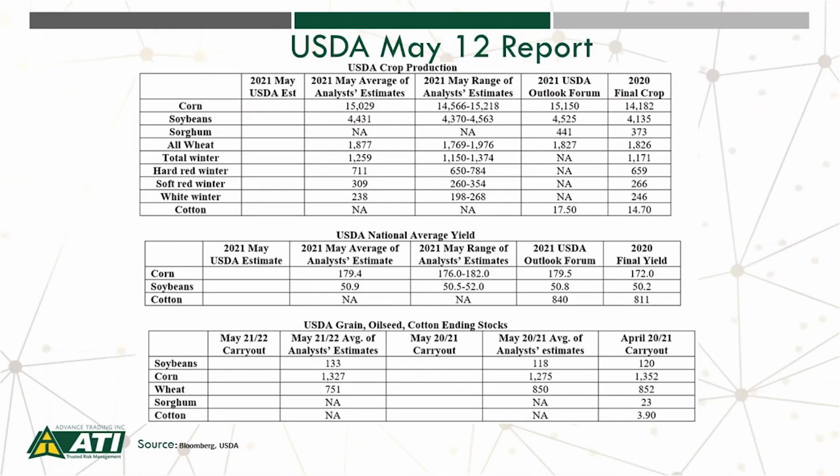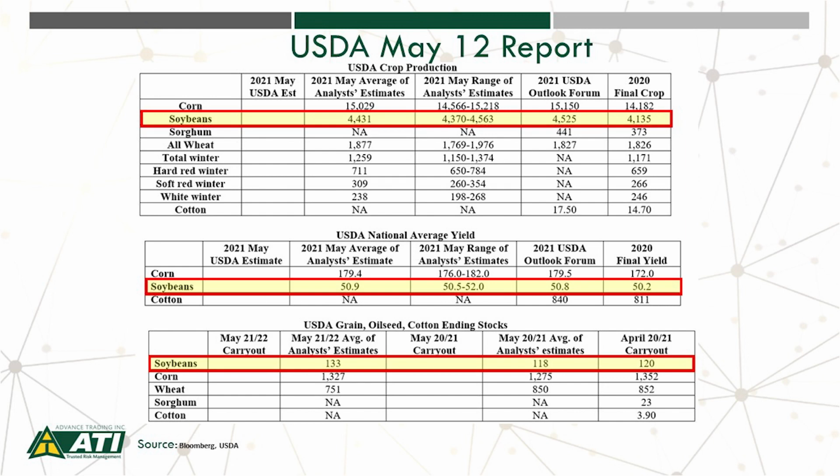There's quite a few numbers in this report because we'll be looking at both old crop 2021 as well as new crop 21-22. We've highlighted soybeans here. We're going to start out looking at crop production. The USDA, again, will be using the planted acreage estimates from their March 31st report, incorporating a harvested acreage number from that estimate, and then incorporating a trend yield. The trade is looking for production of 4.431 billion bushels.